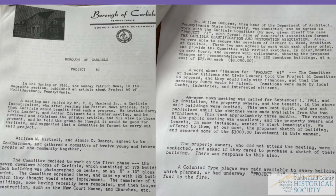Articles in newspapers, as noted, included one in the Harrisburg Patriot News. This was observed by Frankie Maslin Jr. This report from the Carlisle Borough summarizes the early history of the project. In the spring of 1961, Maslin called together a group of 40 civic leaders and senior citizens. They met at the Maslin Carpet Company site at the Cameron Mansion at Kings Gap. From that group, a committee of 12 was formed, headed by William Hartzell, the mayor, and Jimmy C. George. They arranged for photos to be taken of 172 buildings in a 7-block area of the downtown.